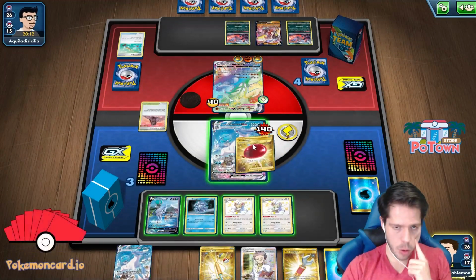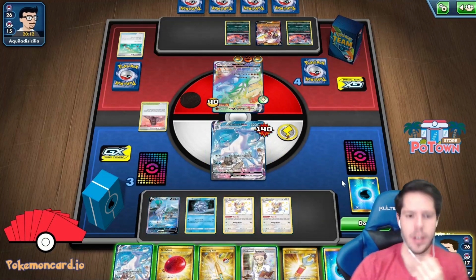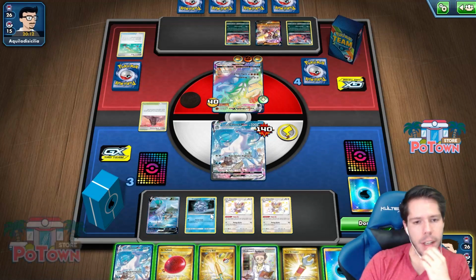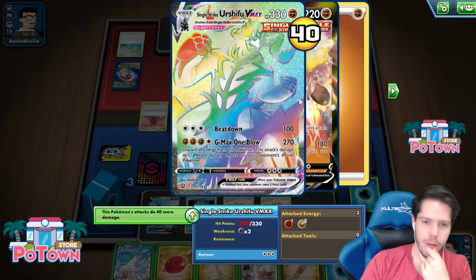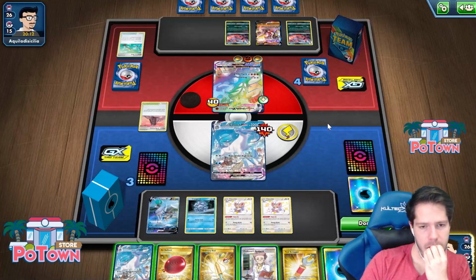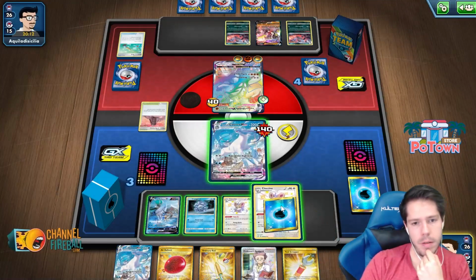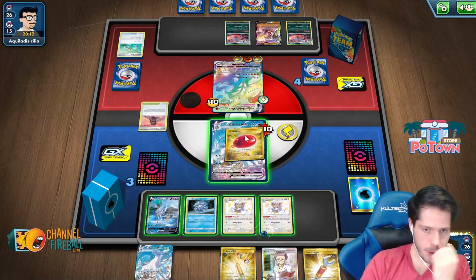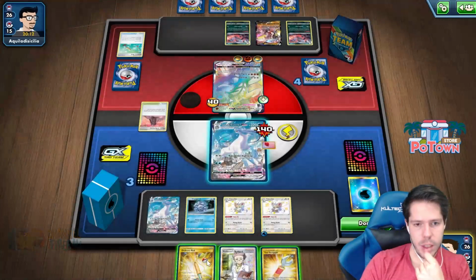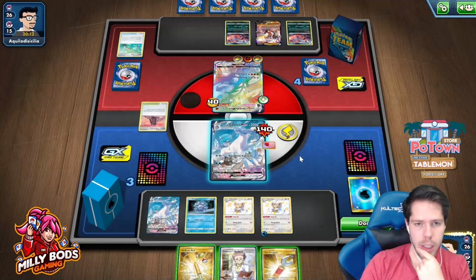Okay, so this sucks. Because if I do Cryogonal, that's 50 damage, and that's nowhere near close to getting the KO. So I guess I should attack with Cinccino, right? That's what I need to do. Attack with Cinccino. Alright. Do I want to play Ordinary Rod? I don't think I do.